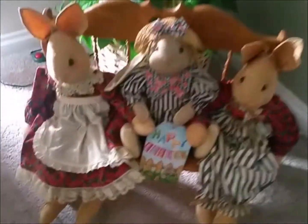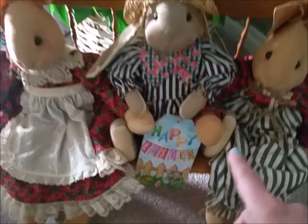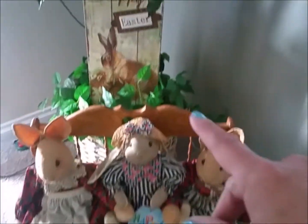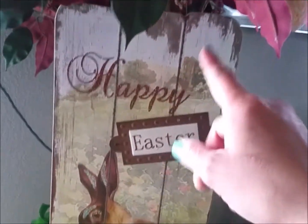Then right over here, I put my ugly bunnies that my son says are ugly. And I just put a little sign here that this bunny's holding. I haven't done anything to him yet. On my tree here, I just added this big sign here.